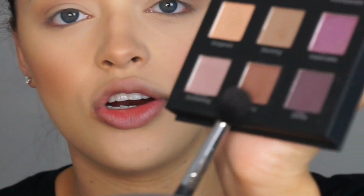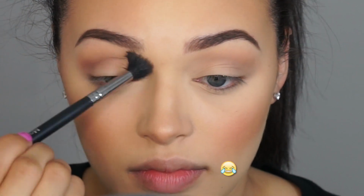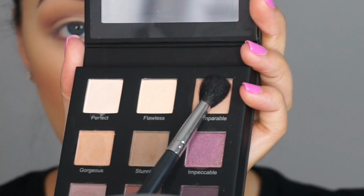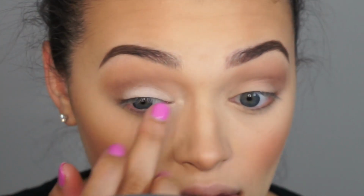So next I'm going to take the shade Alluring, which is more of a satin, but we're just going to add a little bit more depth. And then using that same brush, I'm going to take the Incomparable shade again and just kind of blend that throughout. Now first, I'm going to take the shade Perfect, which is another kind of satiny white matte, which that looks nice. And I'm going to kind of sweep that onto my little inner corner for a little highlight. So that's usually how I would start a look, right there.